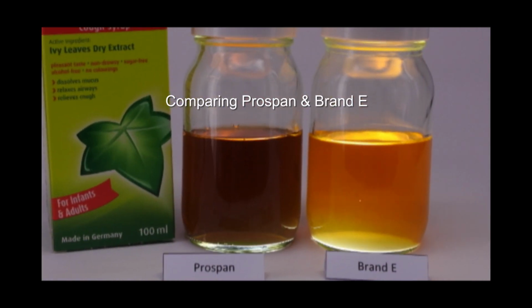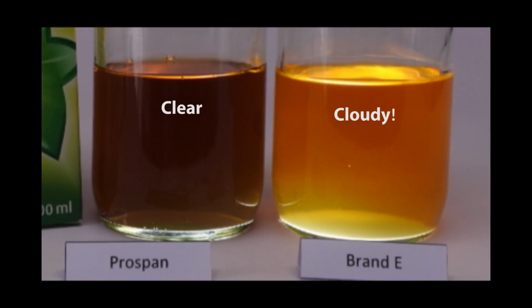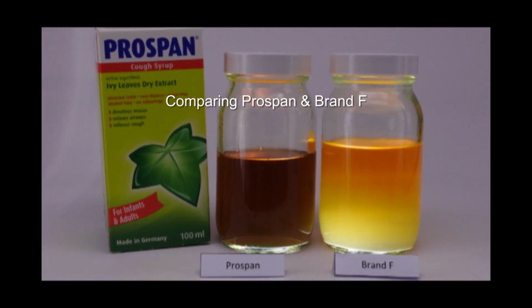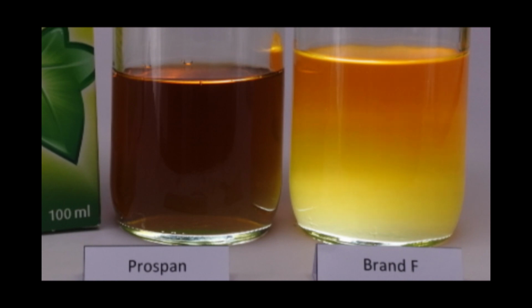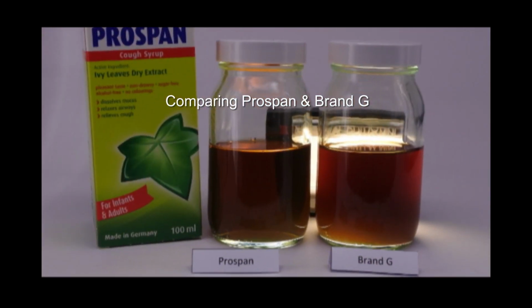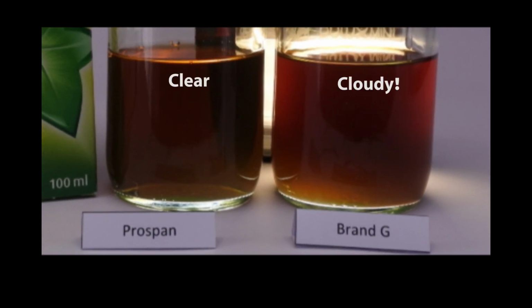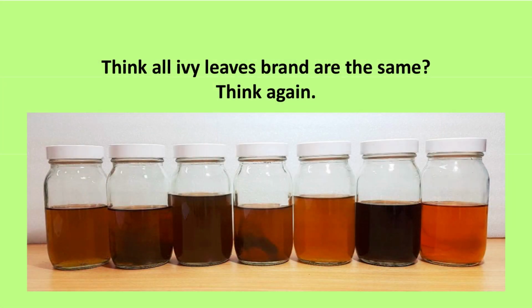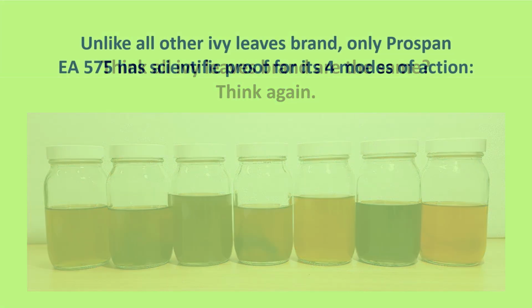Brand E, F, and G all appear cloudy, which is different from Prospan, which is a clear syrup. There are more than 150 species of ivy leaves. Different species and manufacturing methods yield different constituents in the final extract.